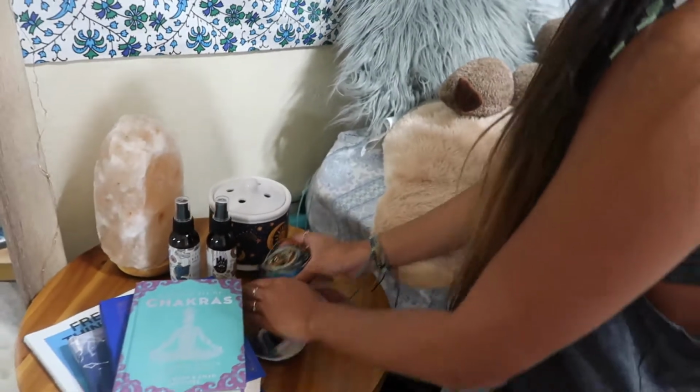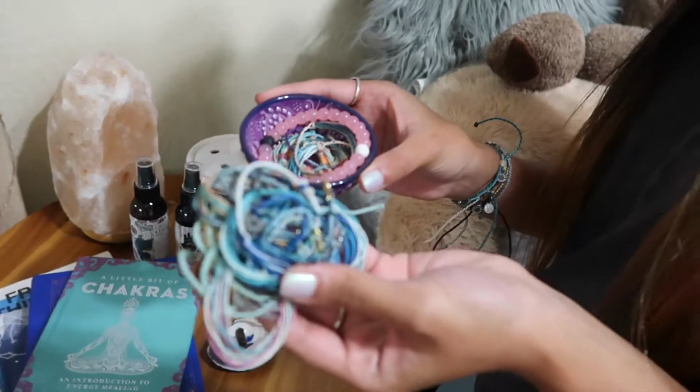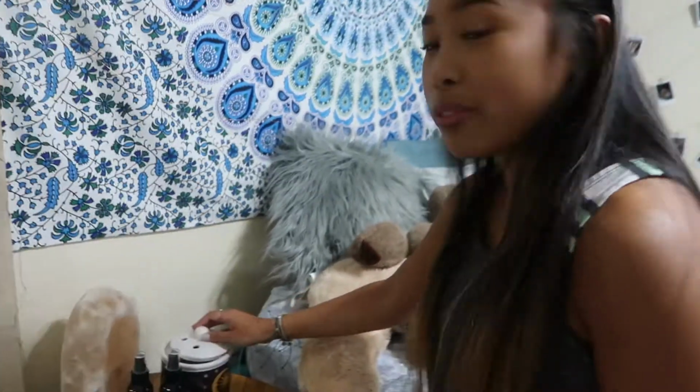And then PuraVida bracelets. Me and Bree have like a million of them. This is probably way too many. Half of them, and I have more in a drawer somewhere. And then this is actually a candle wax melter that's super nice. I got it from Goodwill for like $2.